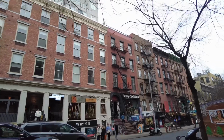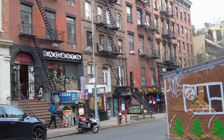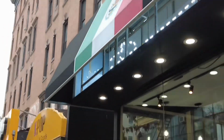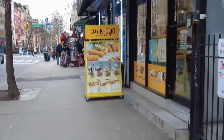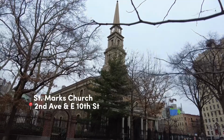You won't see shiny midtown high-rises in this neighborhood, but you will see a lot of stores stacked on top of each other and a diverse mix of cultures and cuisines. It's not every day you see a birria restaurant next to a Korean corn dog store. But while it's a haven of diverse culture and the birthplace of punk, it's also built for the inebriated as the designated going-out spot for the majority of New Yorkers.